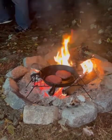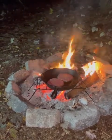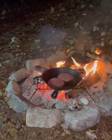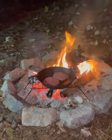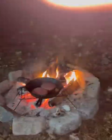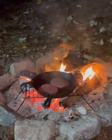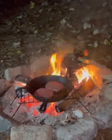So I'm out here with the guys. We're grilling up some hamburgers because James wanted a hamburger. He's greedy. He's a beef eater. He's a beef eater. But yeah, it's cool. Sizzle, man. That's exciting.